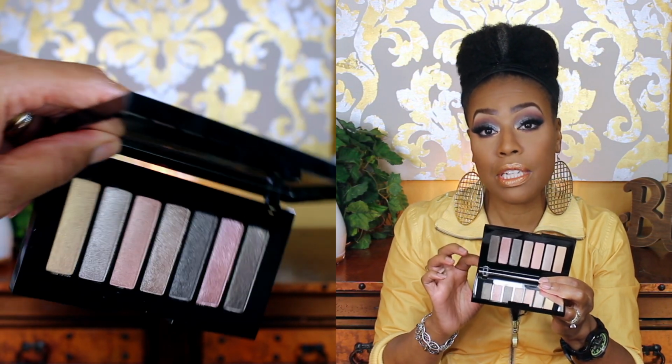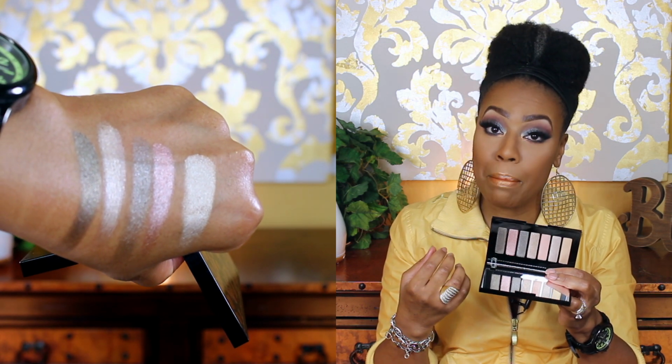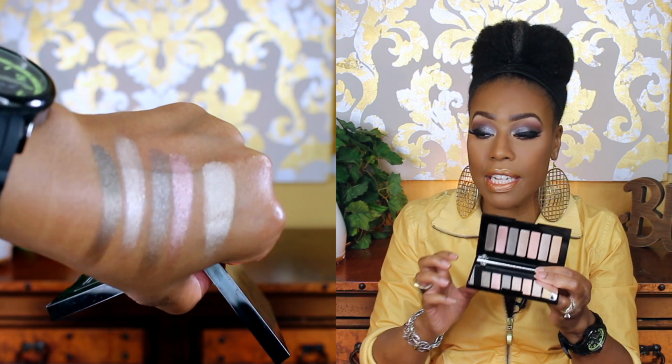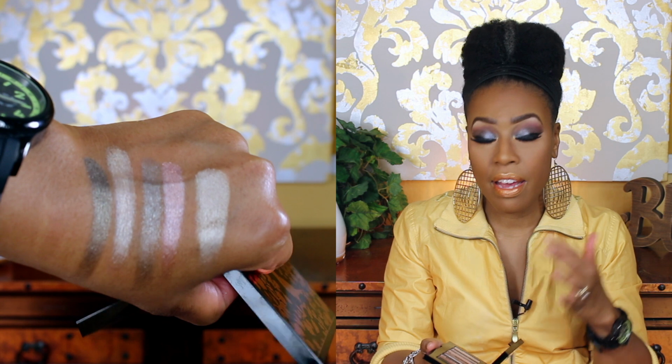This is an eyeshadow palette by Butter London. And actually, I don't think that I've ever seen any YouTube videos on this. They have two eyeshadow palettes. One is like a neutral type of shade, and they have another one that's kind of like a mauve pink type of shade, or at least the color story is like that. But these eyeshadows are really good. I find them to be very creamy and they blend really well.